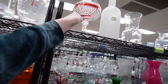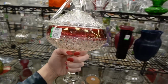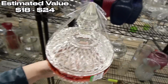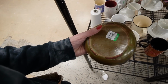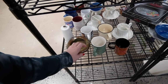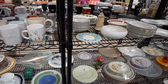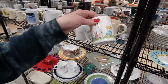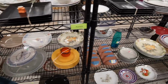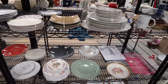Ooh. We do have this for $4.99. That is a nice candy dish. I think I will grab that. I like the glaze on that. Kind of a neat glaze. I'm gonna head down in this direction. That's also a very sweet mug. I'm wondering if we're going to find more of that pottery because that would just be amazing, but chances are probably slim.